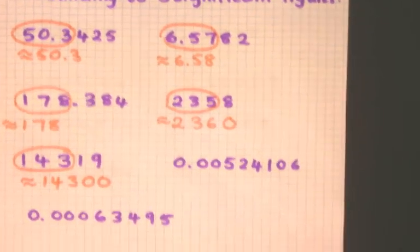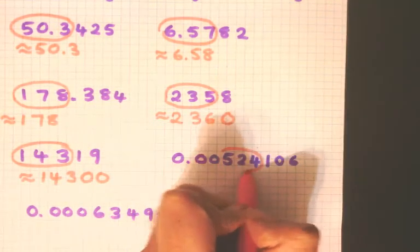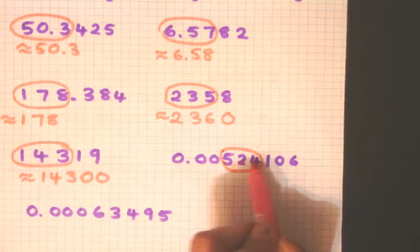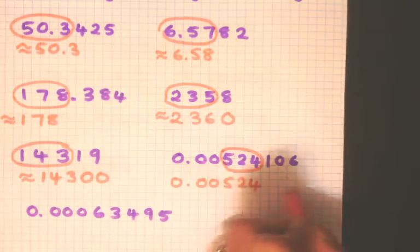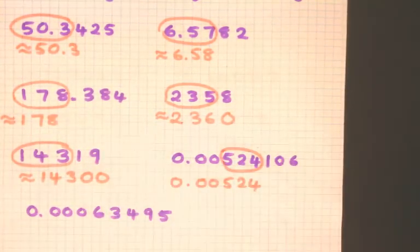Now for very small numbers, you circle the first 3 numbers that are not 0. So these are the first 3 numbers that are not 0, and for the small numbers you do have to include the zeros before. So have a peek at the 1, that doesn't do anything to the 4, so it's 0.00524, and I don't need to include the zeros after, because I could put 3 zeros in, but there's no need.